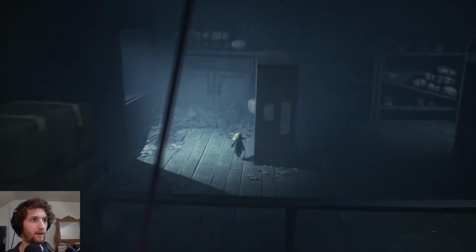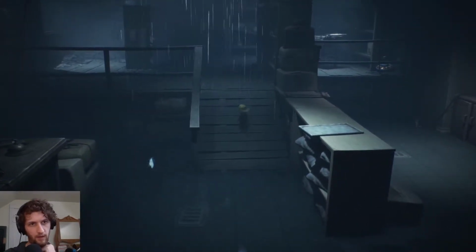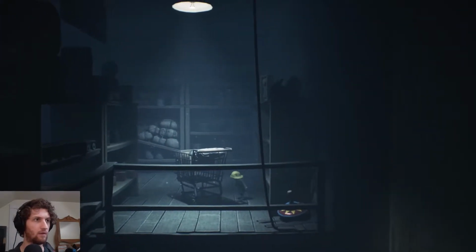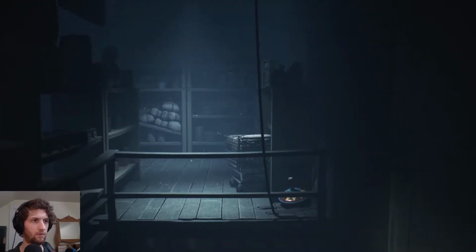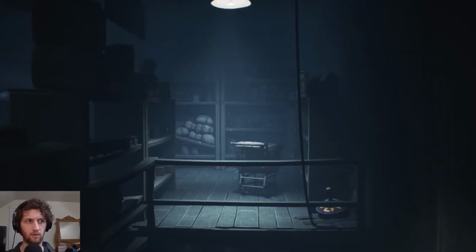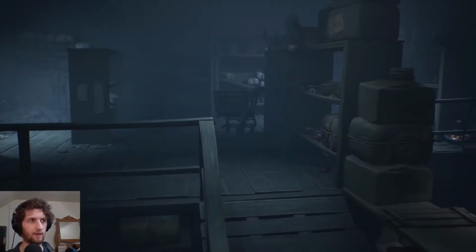Okay, some more static electricity. Okay, what do we got? Big area. So that's all electrified. Let's not go that way. We've got a shopping cart right here. Can be moved. I think I see where this is going. Yeah, it's even got insulators on it. Okay.